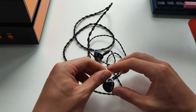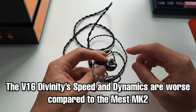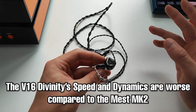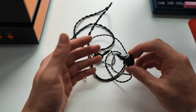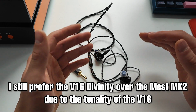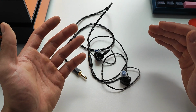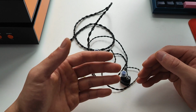Speed and dynamics are won by the Mest. If you watch the V16 video, you'll know the only complaint I have about it is probably a bit of weakness in speed and dynamics. I would say though, these IEMs are within the same tier range, and I would just personally still prefer the V16 based on that tonality difference. It's pretty significant. Other departments which the Mest is better at, it's only a minor improvement.